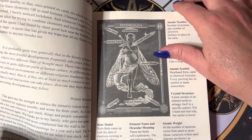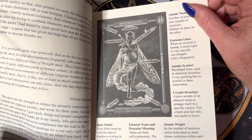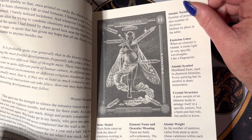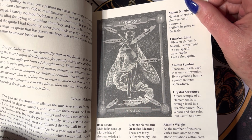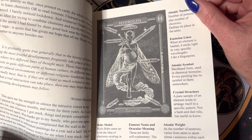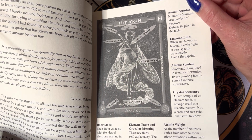As the number of neutrons varies from atom to atom, these variations within each element are known as isotopes. A pure sample of an element has a mass that is more than the sum of the protons, but rarely a whole number, as the weight is achieved by averaging the common isotopes of that atom.